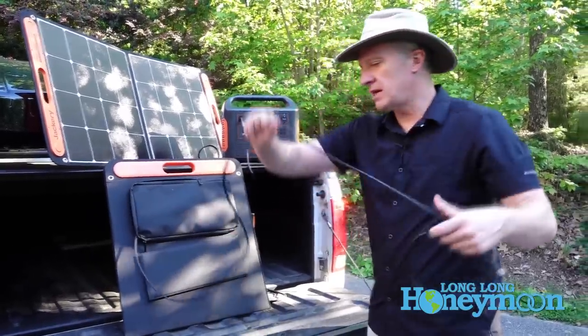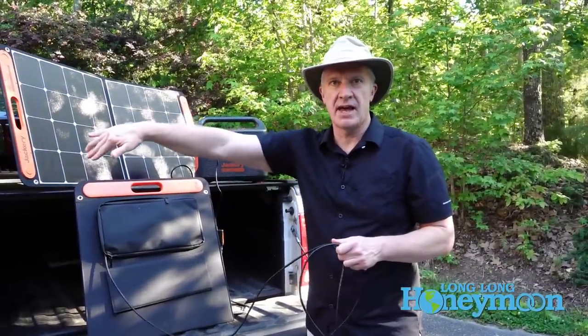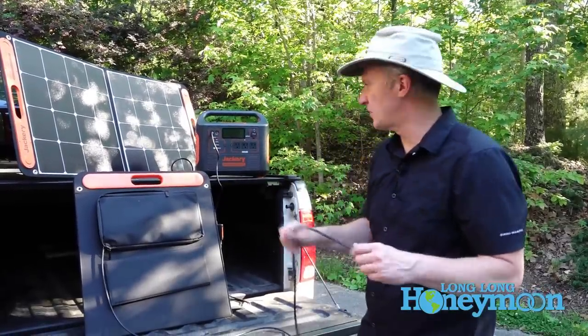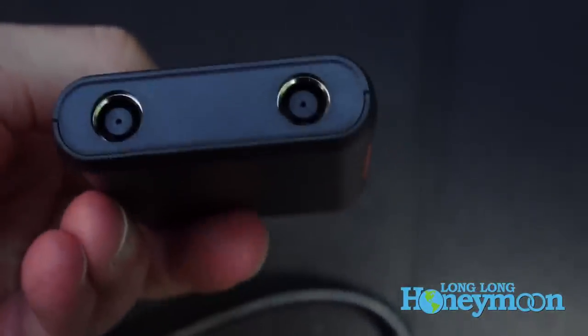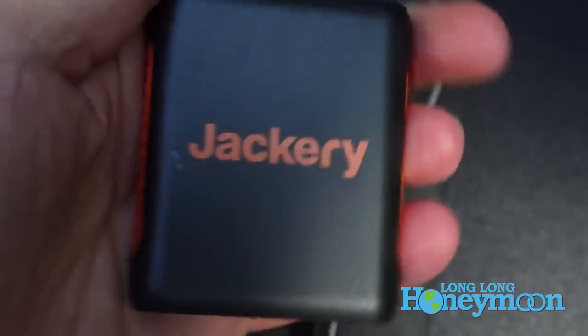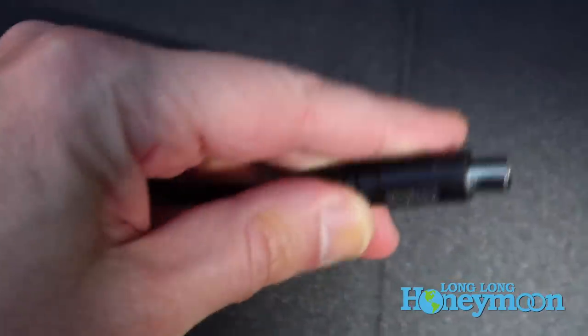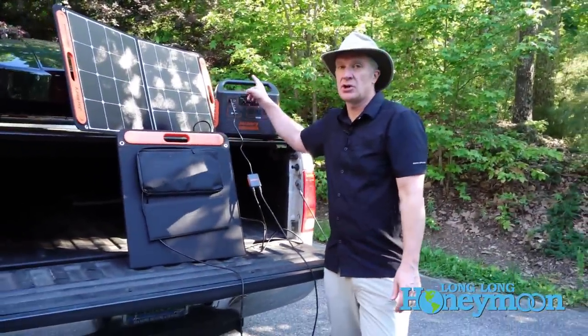So I guess in theory, if you're charging devices, you could zip them up in the pocket. And you see they give you a really nice long cable, so you can stretch your panels out and move them around to chase the sun as the sun moves across the sky. You also get this little adapter. This is a parallel adapter that allows you to plug two solar panels into one input on the Jackery. So in theory, you could have four solar panels going simultaneously to recharge this unit.